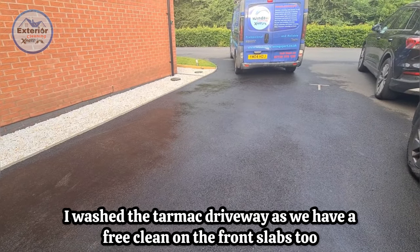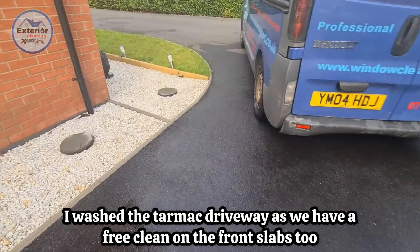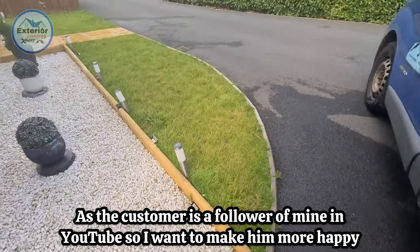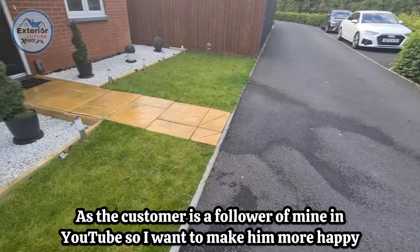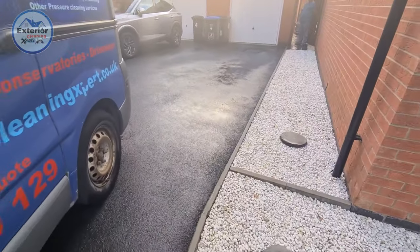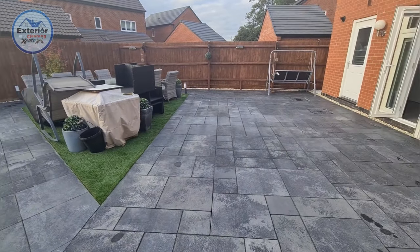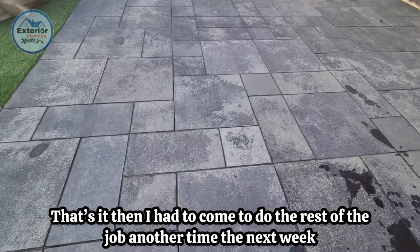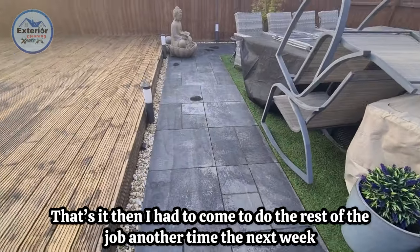So unfortunately my charge has gone down. This is the footage from the customer's phone. So I have done the small slabbed area as well as the tarmac driveway. Everything looks perfect.